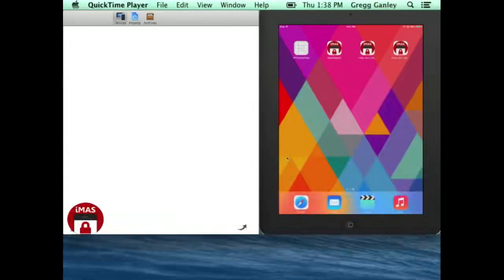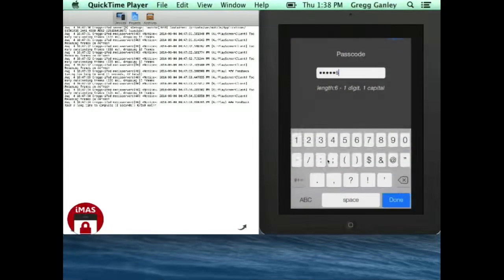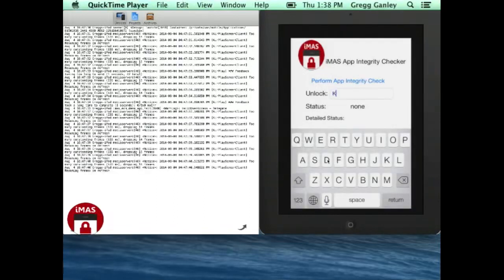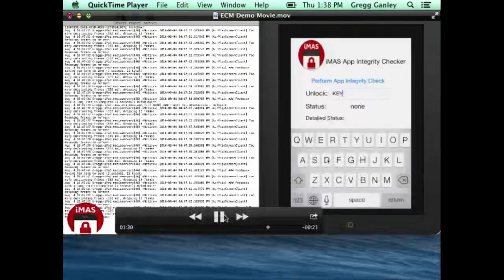So we've taken the exact same binary and patched in some extra code. We'll see when we run it. Again, we're using our debug version here, so it's taking two passwords, and our debug key was just "key." This is actually the right key, so it's going to go through.